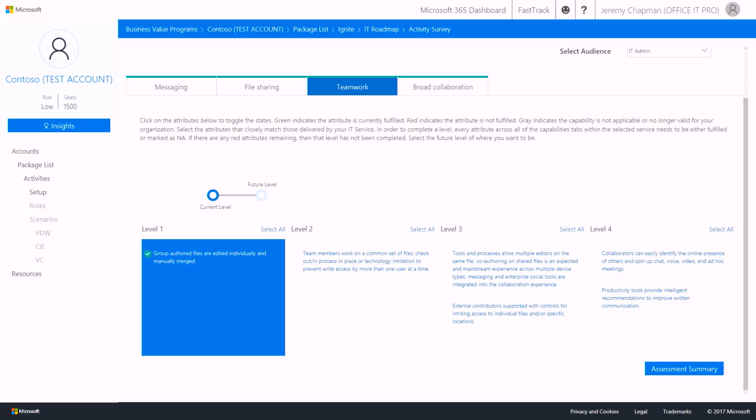This isn't just, I just want to show you a couple key concepts here with the visuals that we have. So here I've selected teamwork, for example, and you can see what the continuum looks like. Teamwork's a good one because people start out with email attachments and some poor person has to then merge the changes from 5, 10, 15 people.